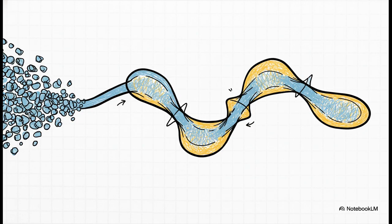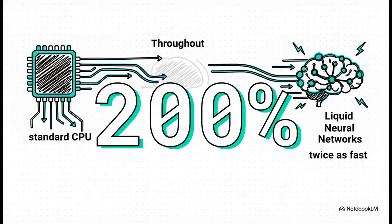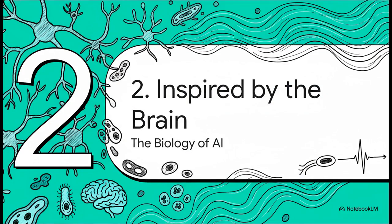But Liquid AI's models, they're coming at it from a completely different angle. They've tossed out that rigid structure. Instead, their whole thing is built around this idea of continuous adaptive processing. It's a whole new ballgame. And what's the payoff for this new approach? Get this. Their models are showing a 200% higher throughput on a regular old CPU. We're talking twice as fast as the top competitors, running on the kind of hardware you probably have in your computer right now.